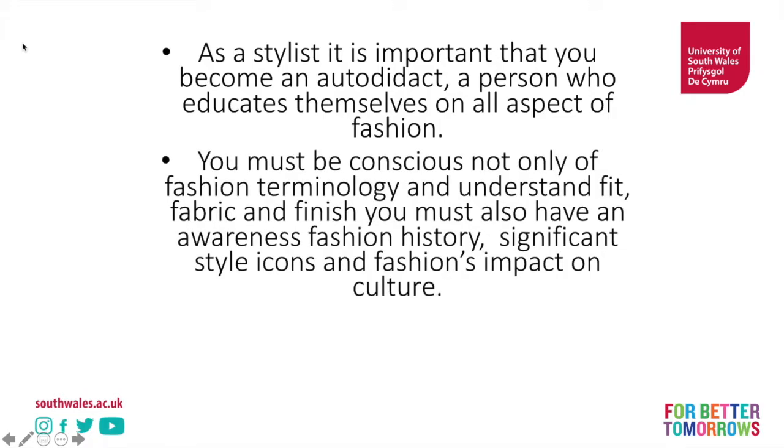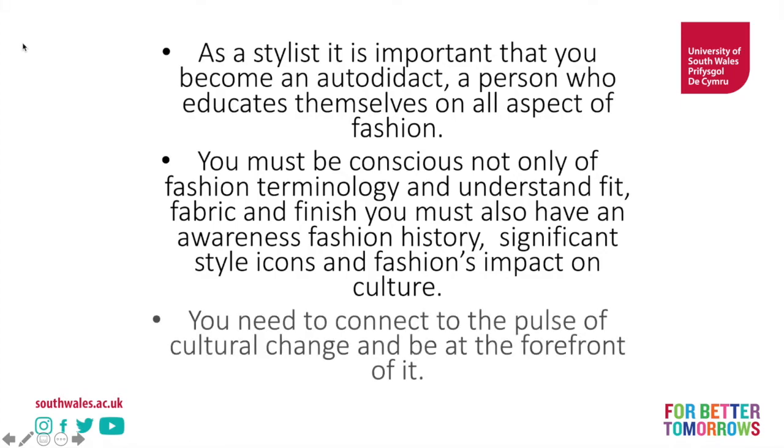And it means being conscious not only of fashion terminology, but you have to understand fit, fabric, and finish. You must also have an awareness of fashion history, significant style icons, and fashion's impact on culture. What we see is people respond to these kinds of iconic images in fashion without perhaps even a real awareness that they've been exposed to them throughout their life.